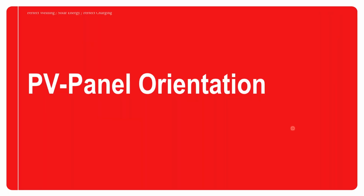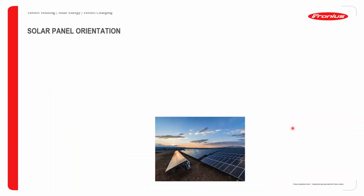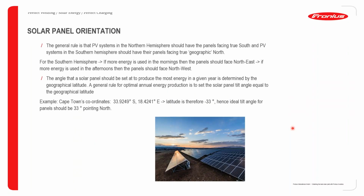Moving on, we will now have a look at your PV panel orientation. So the general rule is that PV systems in the Northern Hemisphere should have the panels facing true south, and PV systems in the Southern Hemisphere should have their panels facing true geographic north. Remember, geographic north is different to magnetic north. So please don't confuse yourself with the two different types of north and south that you do get.